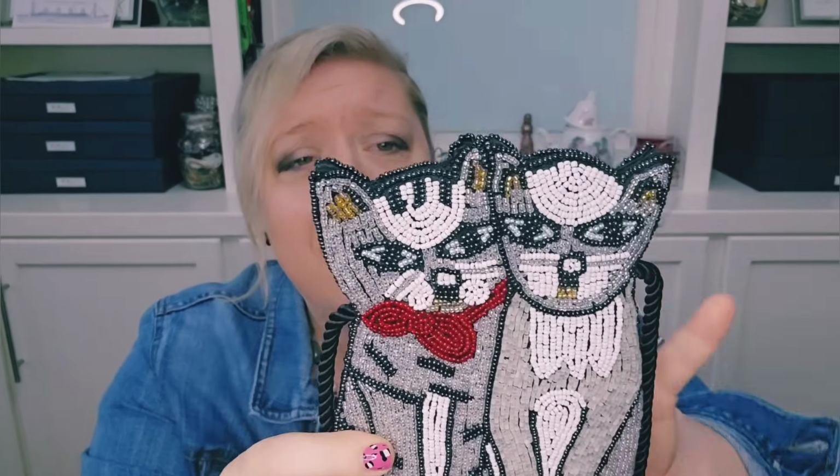You guys, I have a cat purse and it's so cute. Y'all, okay, so I Google Lensed this when I was in the thrift because it's amazing. It's completely beaded, you guys. Are these Siamese cats? I'm not sure. One has a bow. I mean, this is like the most adorable stinking purse I've ever seen.